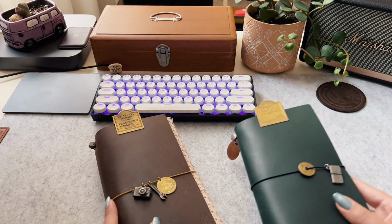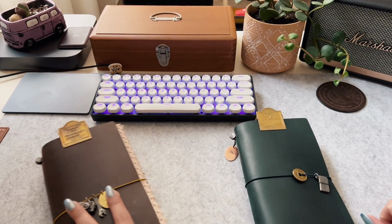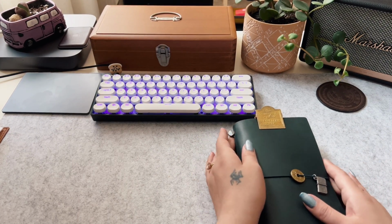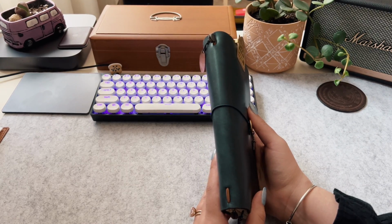So I did a thing and I bought another traveler's notebook. I've been eyeing the blue one. I really like it. I'm not sure if the camera shows how blue it is, but it actually is. I thought it was going to look more black.